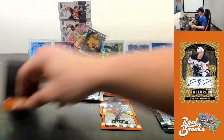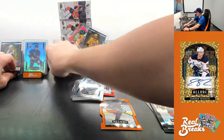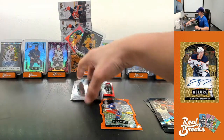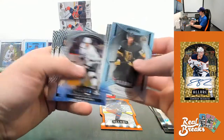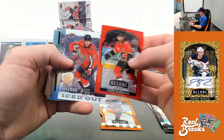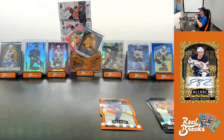Beauty. That'll wrap up our showcase, left-hand side of the showcase anyways. Pete grabs base. Red Rainbow, Mark Giordano. And just like that, we're down to four boxes left in the break.